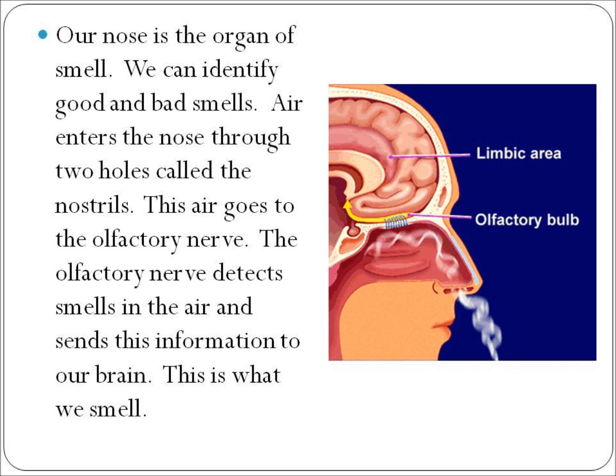Our nose is the organ of smell. We can identify good and bad smells. Air enters the nose through the 2 holes called the nostrils. This air goes to the olfactory nerve. The olfactory nerve detects smells in the air and sends this information to our brain. This is what we smell.